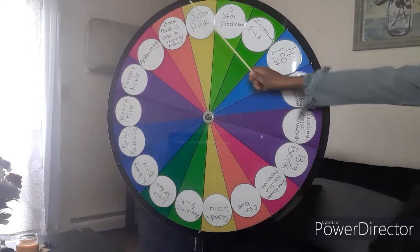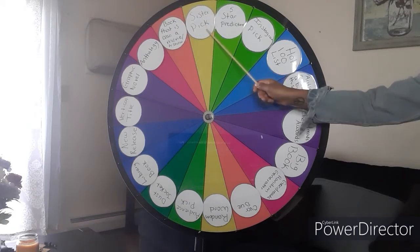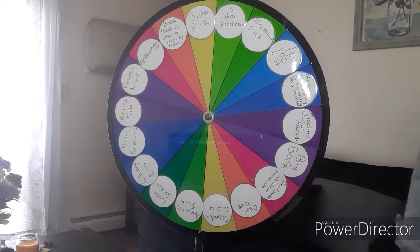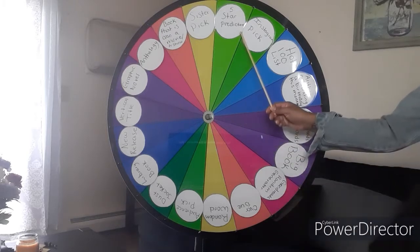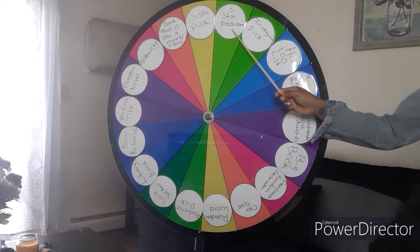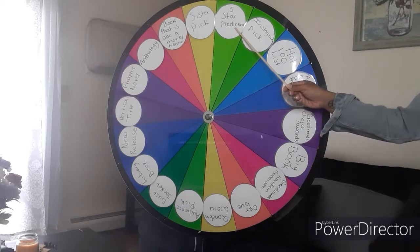We have Sister Pick. Sister Pick is basically self-explanatory. My sister is also a very avid reader, and so if the wheel lands on Sister Pick, I am going to call my sister and ask her to choose a book for me to read. 5-star prediction, self-explanatory. I'm going to read a book that I believe is going to be rated 5 stars when I'm done.